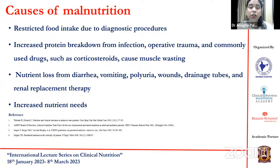And above all, because the patient is critically ill, the nutrition needs are more. So if we are not able to meet the nutrition need, we can go into negative calorie balance. So that could lead to malnutrition.